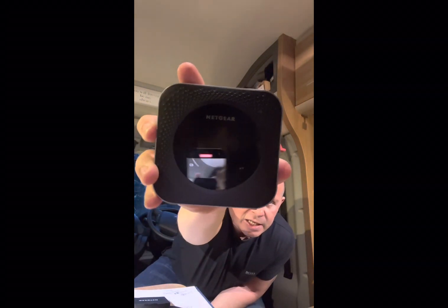So, after a lot of research into this, we decided to get the Netgear Nighthawk mobile router. Now, I appreciate that there is lots of routers out there that you can buy, but for us, after looking into all of them, this was going to be the best option for us. It wasn't a cheap option, but it was the best option.